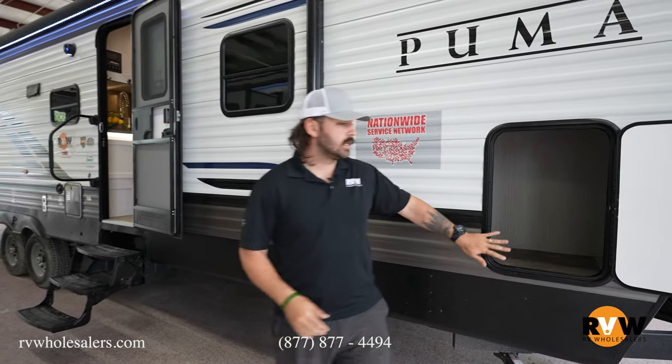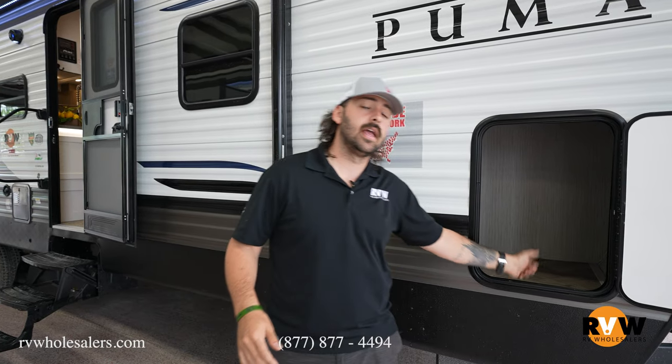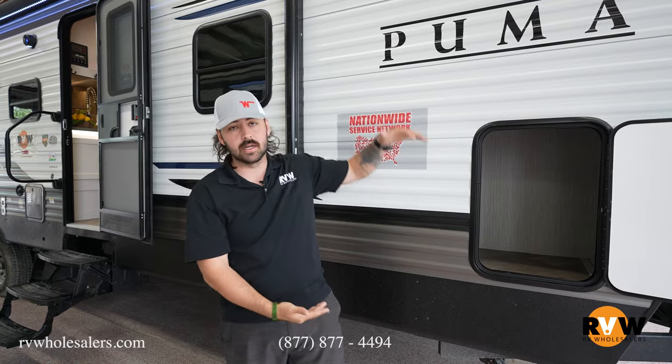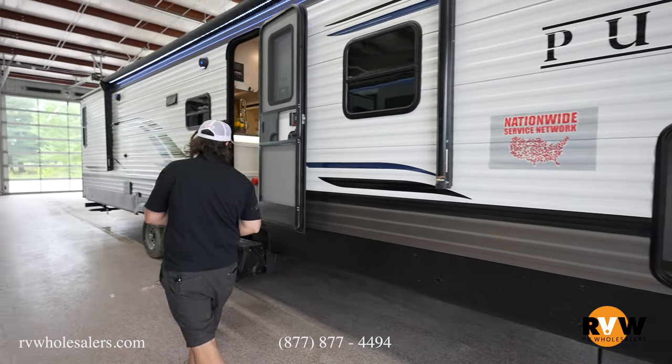All right, exterior storage right here. This also is where they have the washer and dryer prep at, so you can put a washer and dryer in here, but that will eat up that exterior storage. Completely up to you guys. Again, options on that side as well.